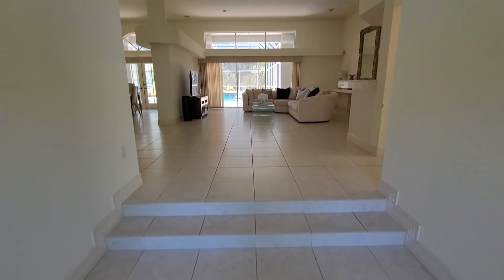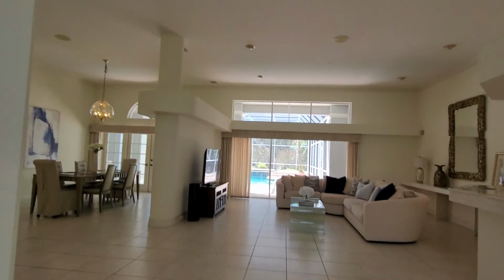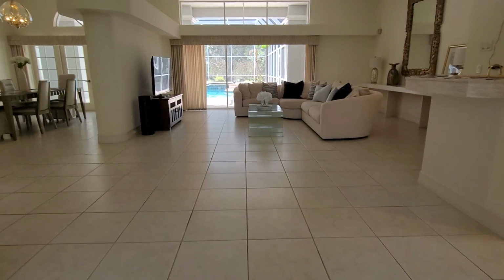So as we walk in, we do have two stairs up. Nice tall ceilings. There's a little bit of damage up in the corner there. But doesn't look like water damage. That would be an easy fix.